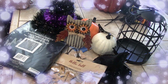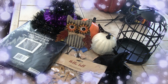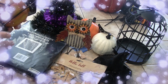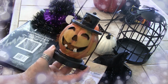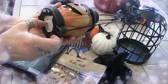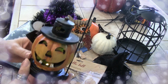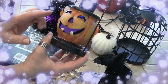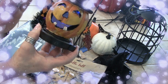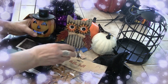Then the last couple things that I got, which I was watching Val's haul, and she went into the 99-cent store as well, and she had got the same, we had both got this, which I think is adorable. I love that retro feel that this has, and it is a light and it changes color. I really like this, and I have something else that will go with this, and I'm going to make something that looks kind of like this in a DIY. But I thought that was really cute.